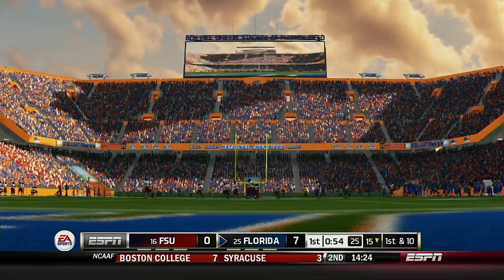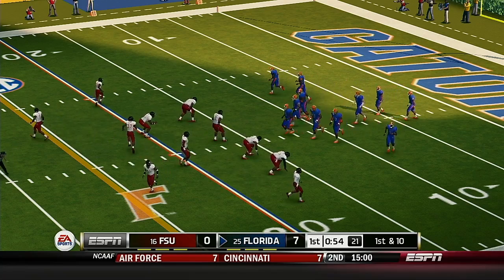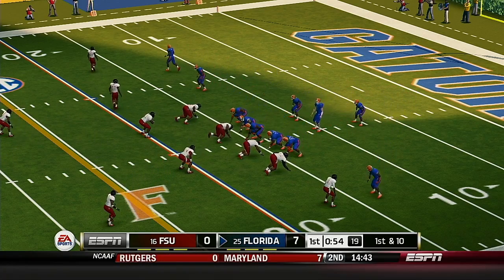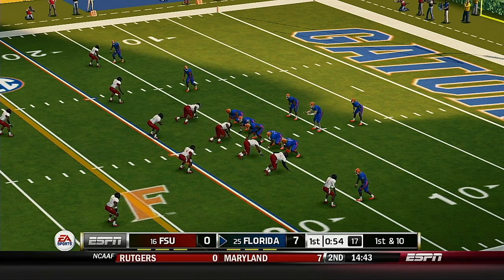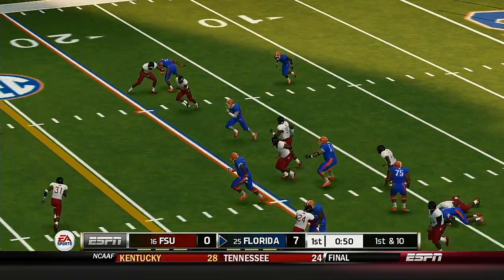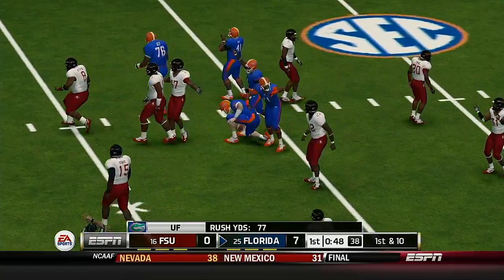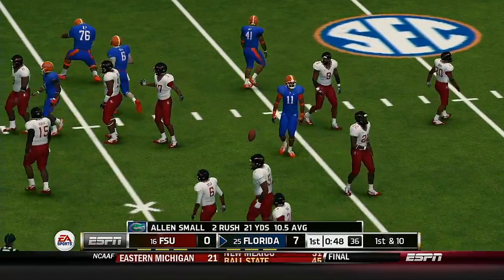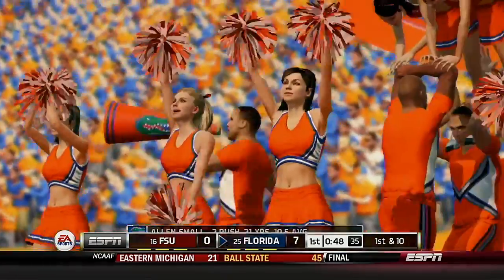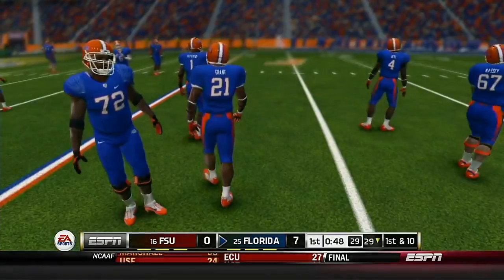Nicely done. And offense is back on the field after running the ball very well on their last drive. This offensive line really opened up some big gaps for the running back last time. Got some open field. Tackle around the 29-yard line. They go with the option and pick up the first down. Yeah, and that was a situation where the quarterback knew he could pick up the first down if he kept it himself. That's a good decision.